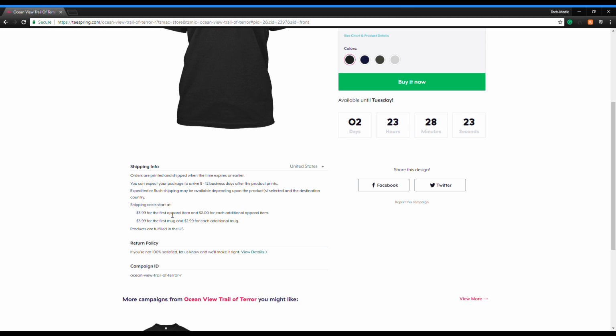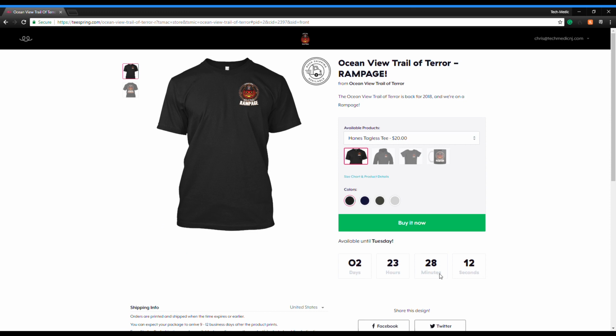Shipping, not bad at all. $4 for the first apparel item, $2 for each extra after that. And same for mugs, it's $3 for each extra after. So not bad at all. You're going to be hard pressed outside of Walmart to find a t-shirt, especially one that's branded and whatnot, for much less than that. And it's a Hanes tagless tee too. It's not just a junk t-shirt.